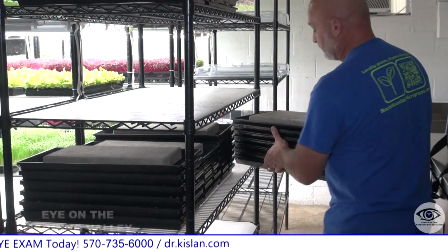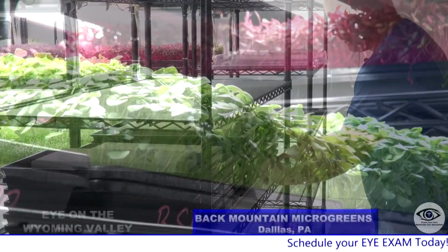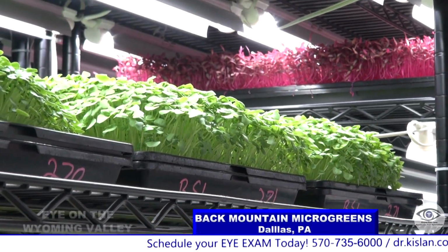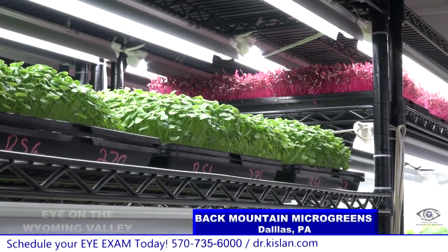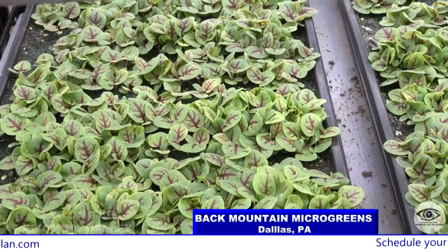That's actually going to sit in there for 4 days and then it'll come out and go underneath light. After 5 more days, it'll be harvested and be packaged and sent right out to our customers. Each rack holds about 20 trays. It's that simple. Microgreens have been around for a long time. It's newer to the area.